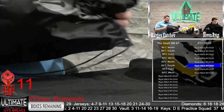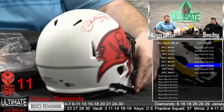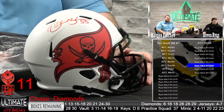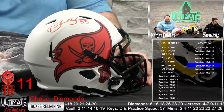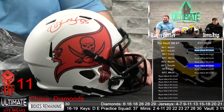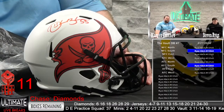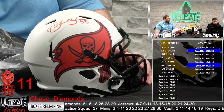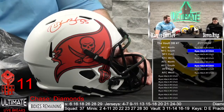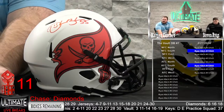It is one of the best linebackers of all time with the smiley face. 11-time Pro Bowler, former Defensive Player of the Year, Hall of Famer, among the most tackles of all time. NFC South, Ryan Klitsch with Derek Brooks. He was a big part of that Buccaneers Super Bowl team. Him and Warren Sapp, the 2 best players in that defense. Also John Lynch, Rondé Barber. Good hit, Ryan Klitsch on Derek Brooks.